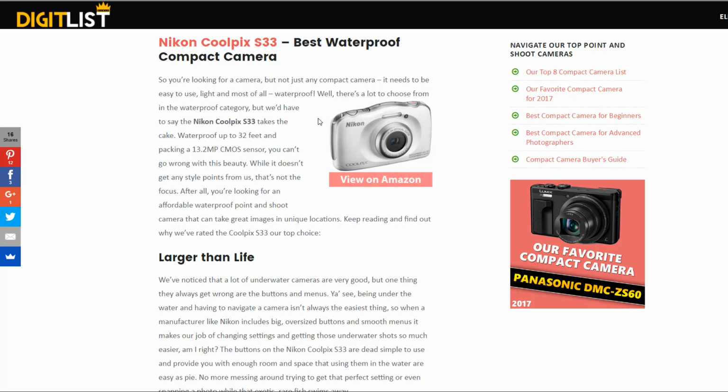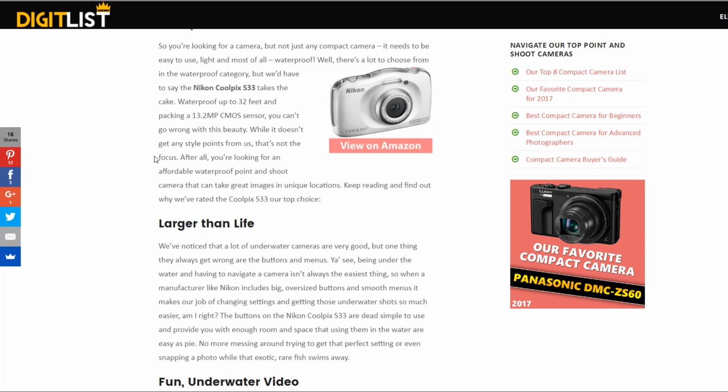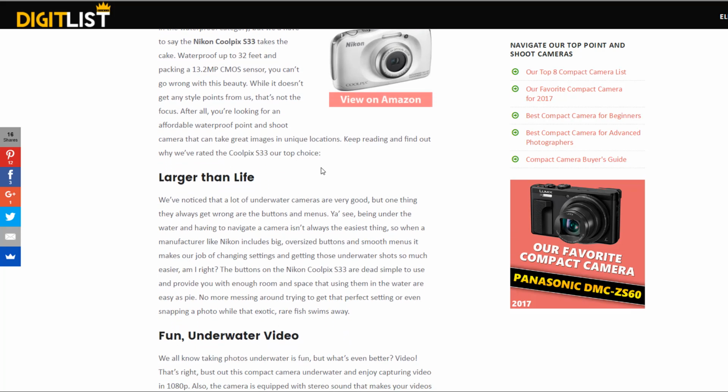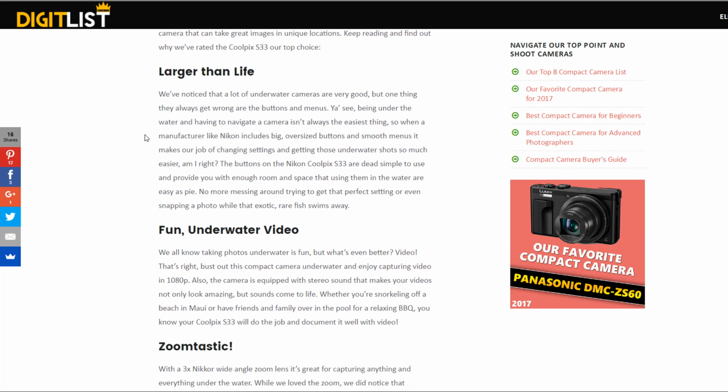It's waterproof up to 32 feet. It's got a great 13.2 megapixel CMOS sensor, so literally you can't go wrong. Now, the style wasn't the best. Again, that's subjective, but that's not the focus of the camera, really. If you're looking for an affordable waterproof point-and-shoot camera, then this is obviously the camera for you.